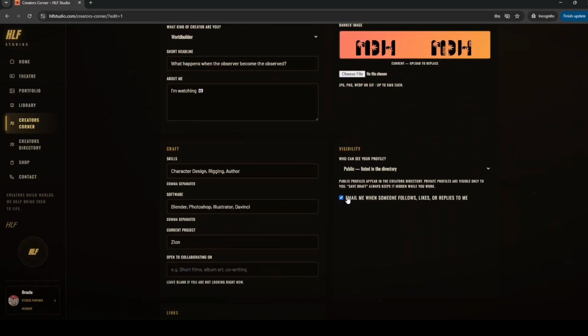Now, this is key here, but only do this when you're ready. This is key here. If you don't do this, you will not show up in our creators directory. You open this and you make your profile public. If you're still in the works, if you still have things you need to upload, you can leave it as draft or you can leave it as private. I'm going to leave mine as public.